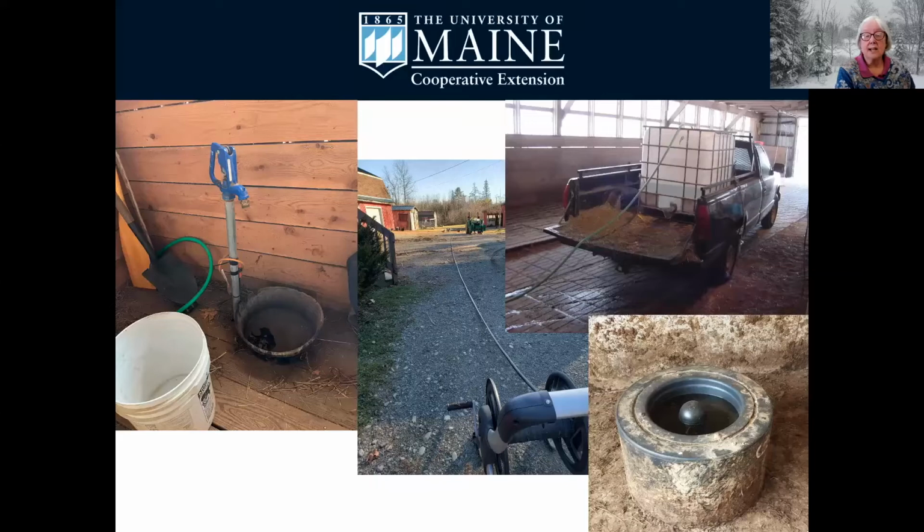Some folks will use a nice long hose attached to a frost-free hydrant, or a hose connection in the house. We've got some other pictures of that. Some folks have a tank on the back of a truck that they might take out and fill water buckets out in paddocks. And the bottom picture is actually a cattle waterer that is sunk down in the earth so far that it gets some of the heat from the ground.